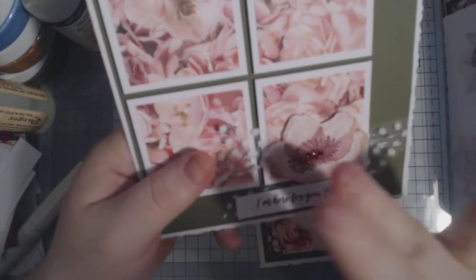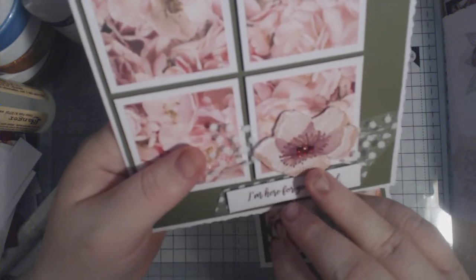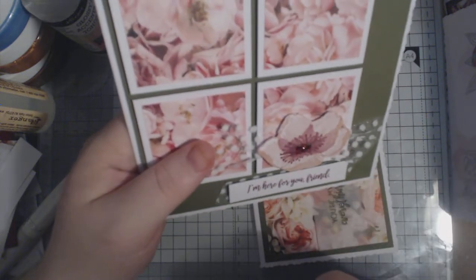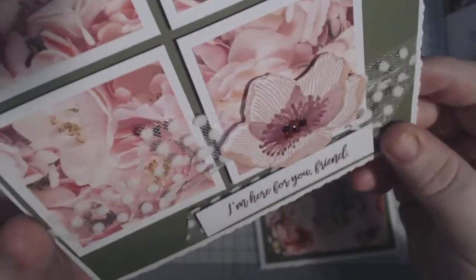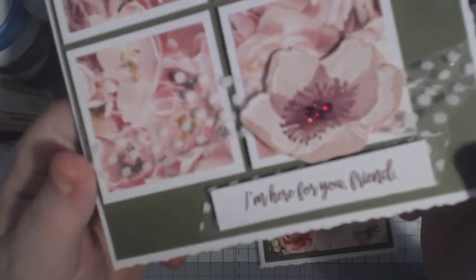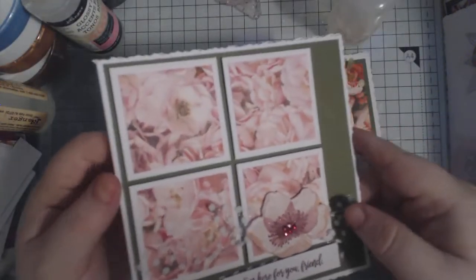Where the knot was, I have put a flower over the top of it. I stamped it with Blushing Bride, and then I went in with some Fresh Fig on a Wink of Stella. And I've added just a few coloured rhinestones onto the top of it. And I think it's quite effective.